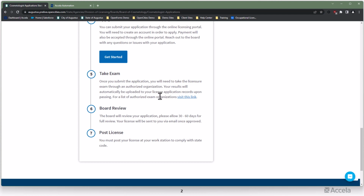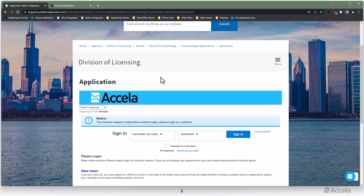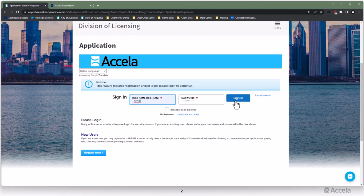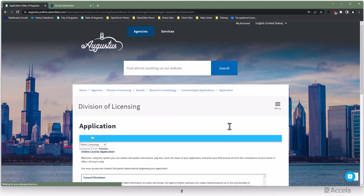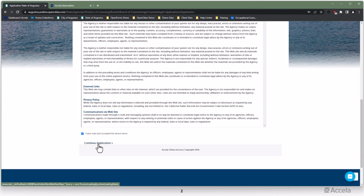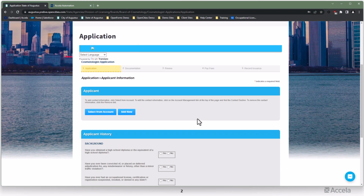When I am ready to get started, I am brought directly to the Citizen Portal login page. From here, I can create an account if I am not yet registered, or simply use my existing credentials to log in. Getting into the application itself, I am first presented with a disclaimer, which I will accept. The way this form functions and what information is gathered is fully configurable by your agency. But we are going to use our time today to review a few of the functions of the system that allow both your agency and the applicant a comprehensive and seamless licensing experience.